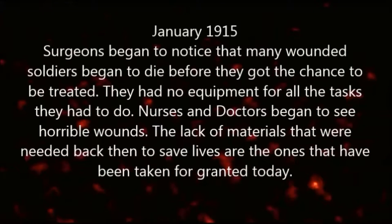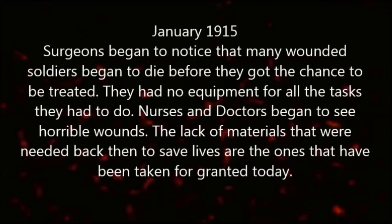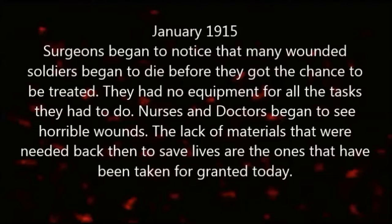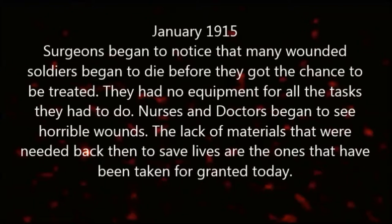Surgeons began to notice that many wounded soldiers began to die before they got the chance to be treated. They had no equipment for all the tasks they had to complete. Nurses and doctors began to see horrible wounds. The lack of materials that were needed back then to save lives are the ones that have been taken for granted today.